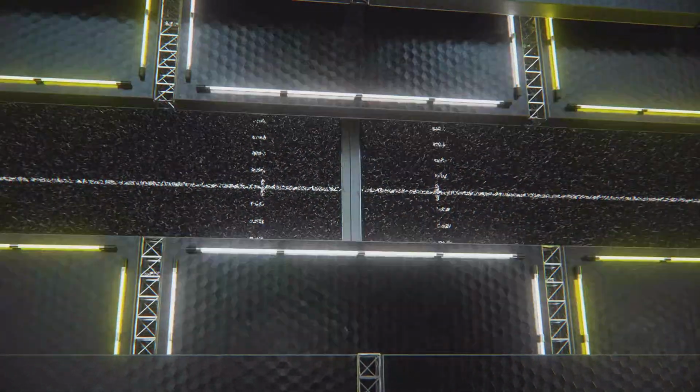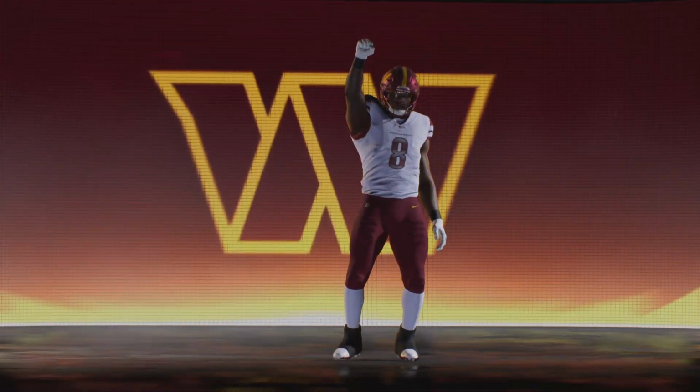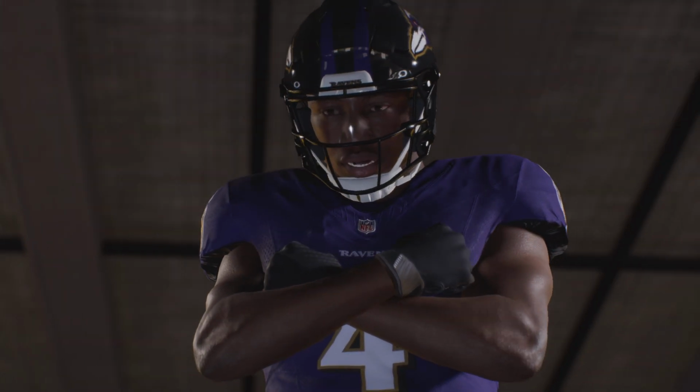It's the National Football League on EA Sports. And if it's in the game, it's in the game. It's the Washington Commanders and the Baltimore Ravens. And it comes your way next.